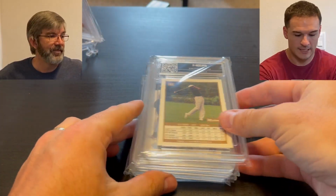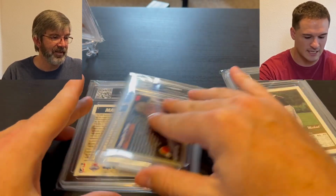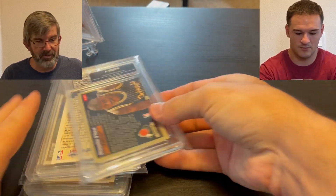All right, so here we go. Here's the 5 cards. We have three Jordans and then 2 Shaqs. So let's go ahead and start with the Shaq.